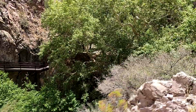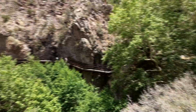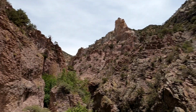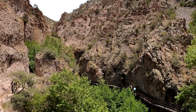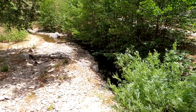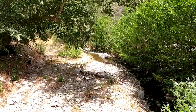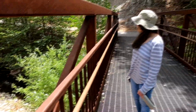And you can hear the cicadas. We've been hearing them while we're out here. There's cicadas. This is the creek standing on the bridge.